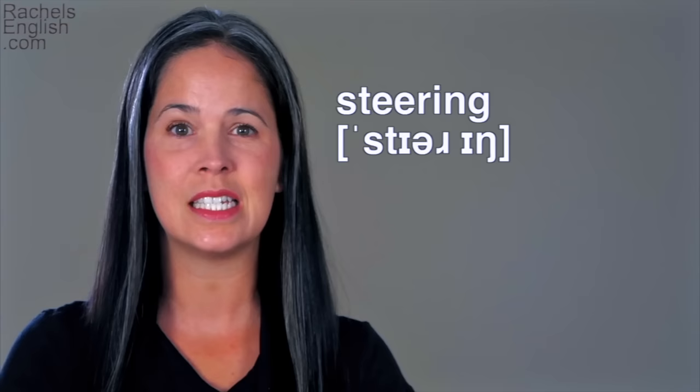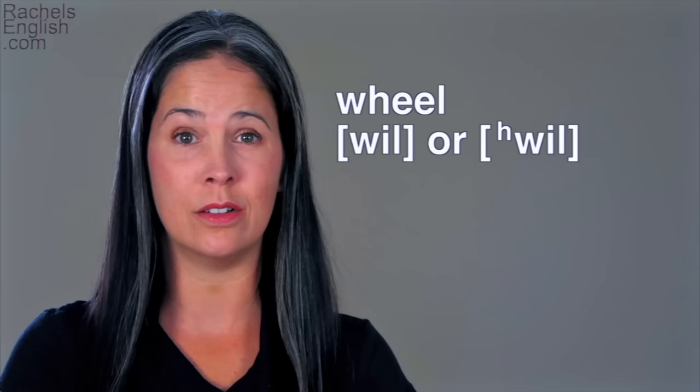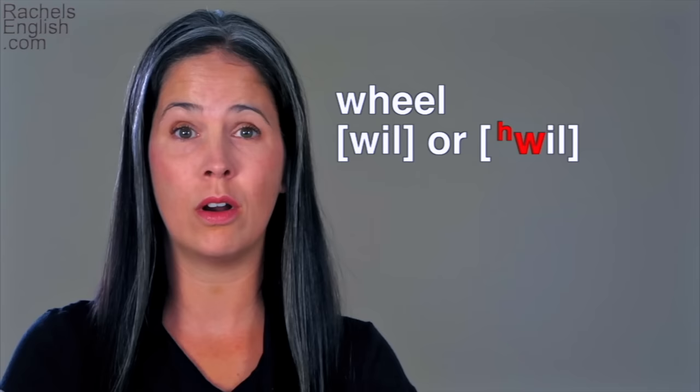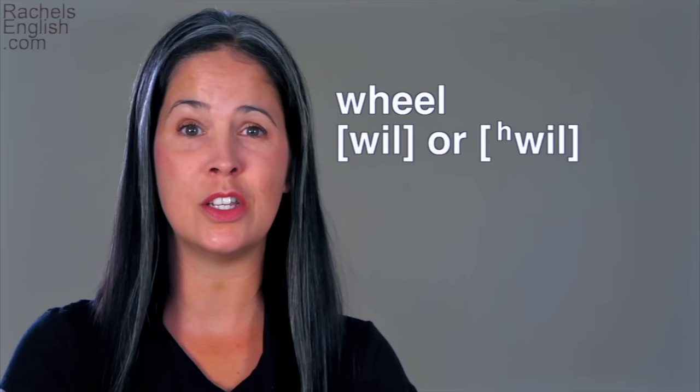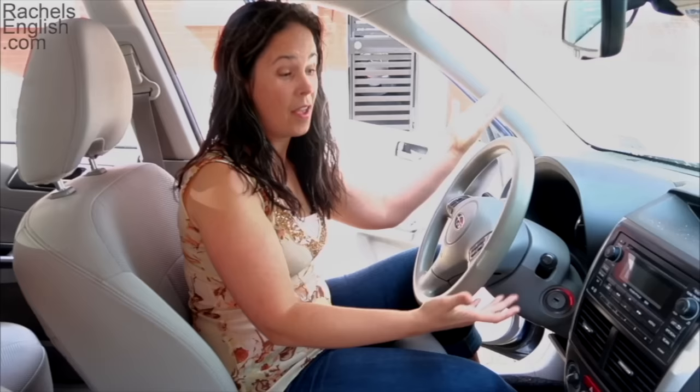Steering wheel. The tongue tip should be pulled back and up a little bit so it's not touching anything. Wheel. WH words like wheel can be pronounced with hw or w. I think it's easier just to use the W sound. Wheel. Steering wheel. Say that with me. Steering wheel. The steering wheel.